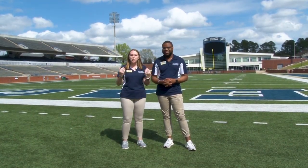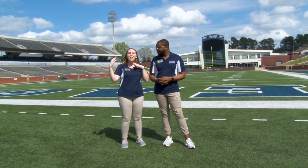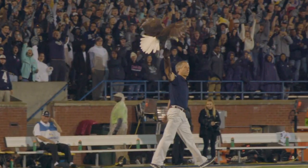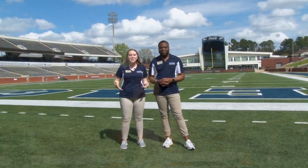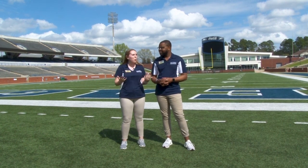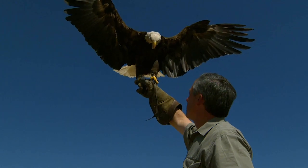One of my favorite parts about the football games happens actually before kickoff. It's where Freedom the Eagle, our bald eagle that we have in our Wildlife Center on campus, will actually fly from up top above the president's box. They'll do some fly arounds in the stadium. We call it the most exhilarating 30 seconds in college football history. And students get to cheer on Freedom as they come down and land on their handler's hand just down here by the student section. It is so much fun. It is exhilarating. And it's just a real testament to the pride that we have here at Georgia Southern, that we are one of the only schools in the country to have a live flying bald eagle fly during our games.